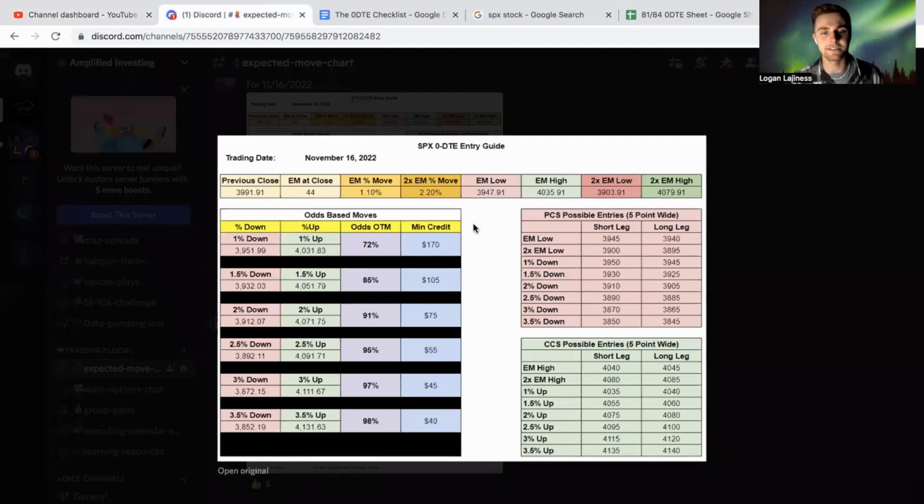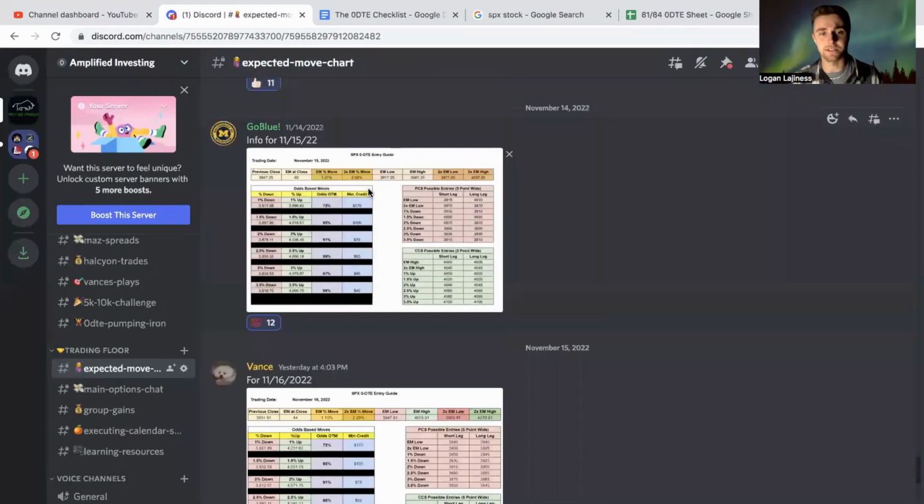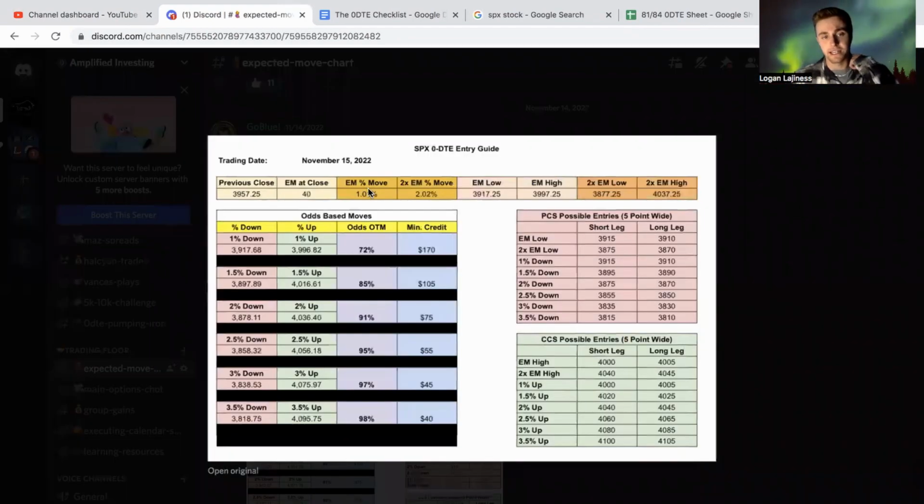With the trades, looking at this sheet as always, checked out the previous close, 39.91, and we had that big gap up on Tuesday. That's what was really crazy. If we go back to Tuesday, we had a close at 39.57, but we actually opened up at the 2x of the EM high, around 40.30, 40.35. And we slapped some call credits on, and those were an effortless setup.